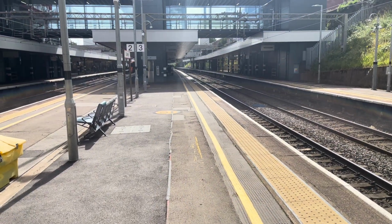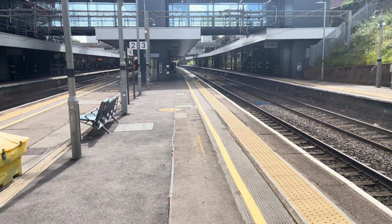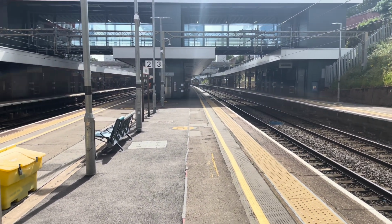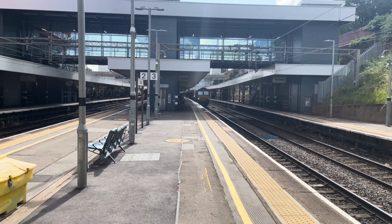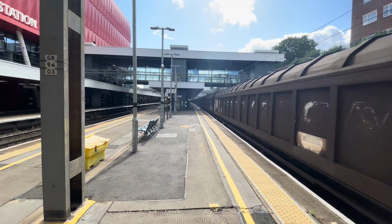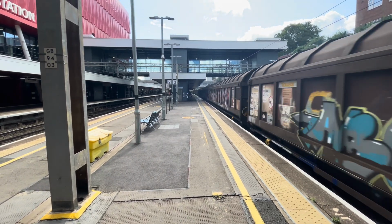Right, next, the first freight train of the day is going to be a movement from Dowsmoor to Ditton on divert. Jesus Christ, they dropped the bloody horn. 66002. Thanks to the driver for the horn.